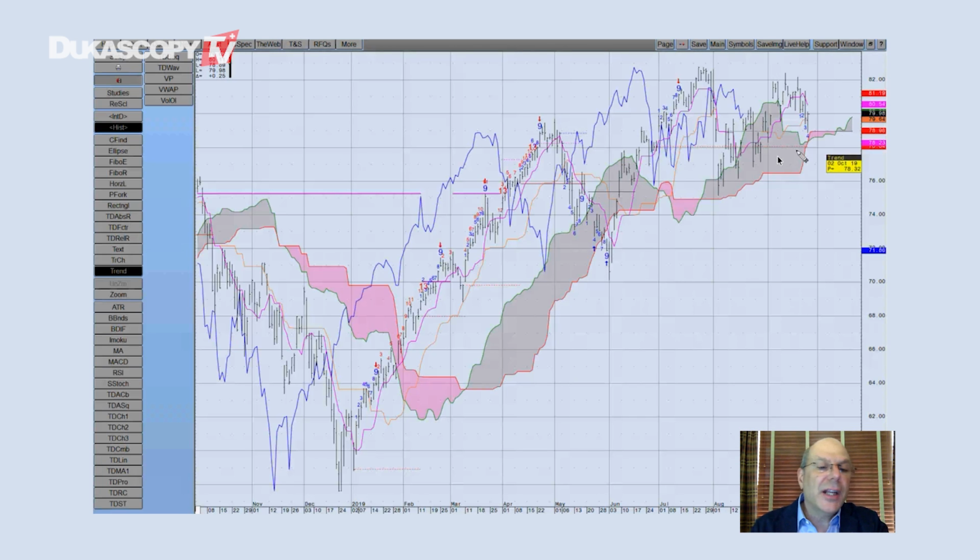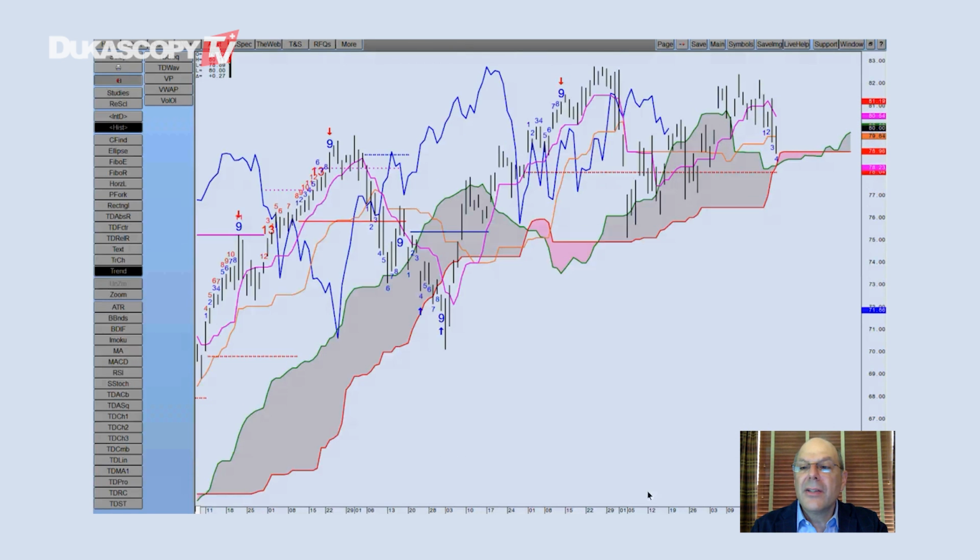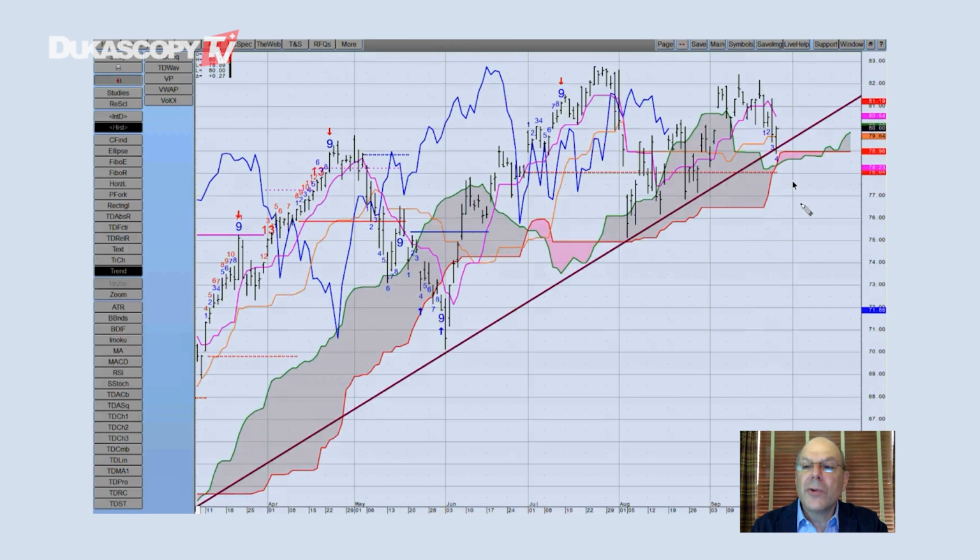Here's technology, and same type thing. Recently, we peaked, and here, let me draw the trend line. I hadn't done this one, and it's really important because notice that even today we bounced again. Look at this on the uptrend line from the Christmas low. So it's really important short term that we hold that uptrend line.